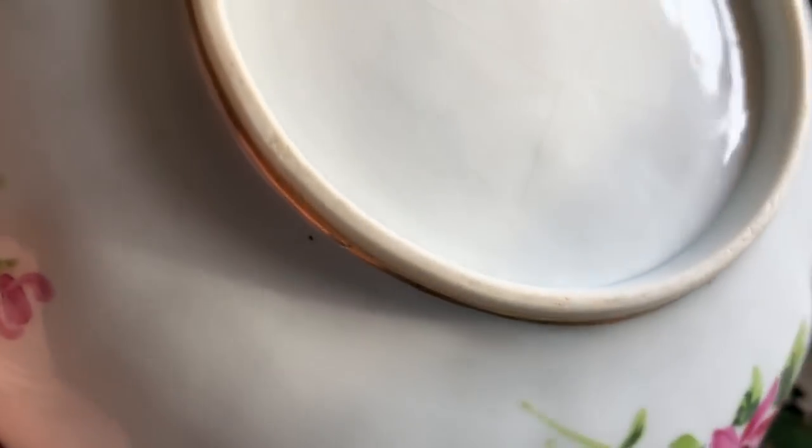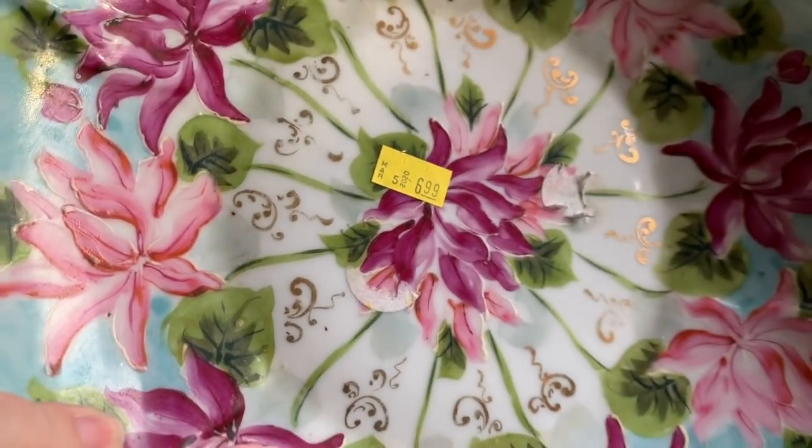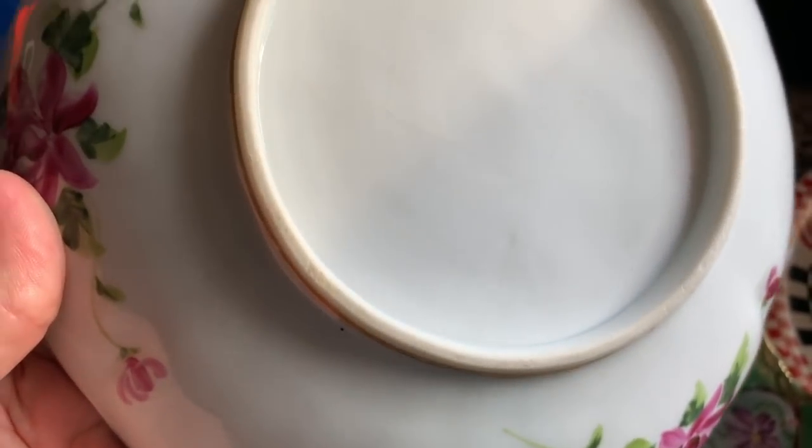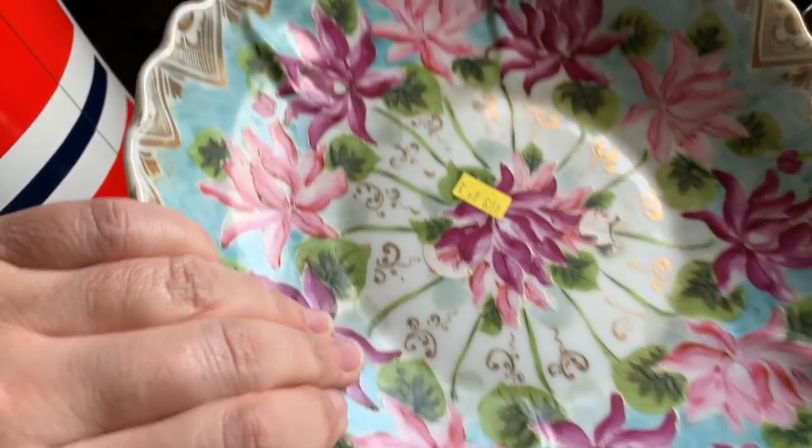This looks like it's, I don't think that's a crack. Or maybe, I don't know. Or if it's in the glaze. I can't tell. But anyways, it's beautiful. This one's not signed or dated either.